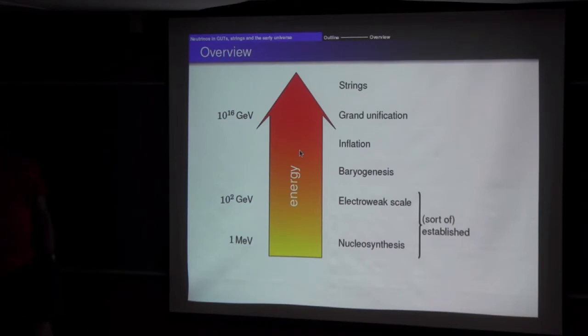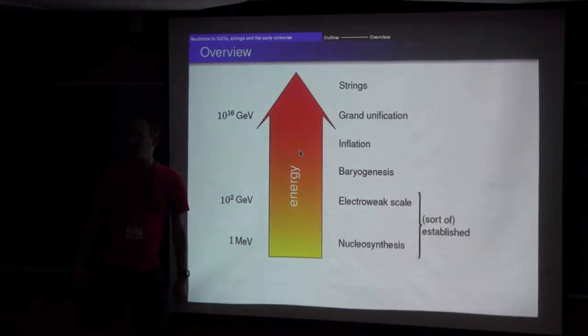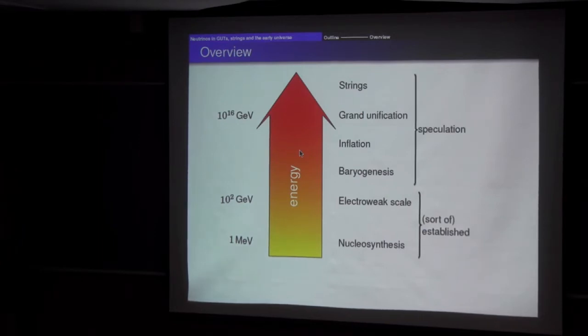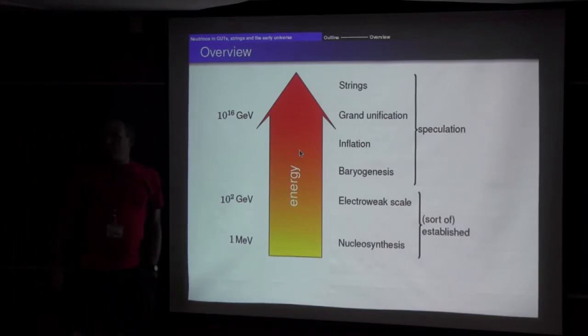What we in a certain way know very well, of course, not to arbitrary precision but that we understand quite well these days, is the physics at these scales up to 100 GeV, because this has been tested in colliders and so on and so forth. So there we have a very good understanding. But everything here is really subject to major speculation.